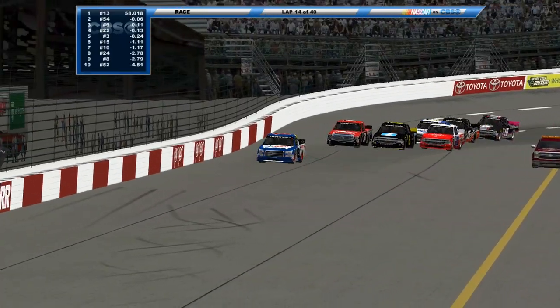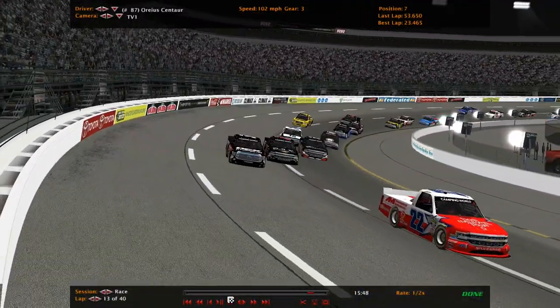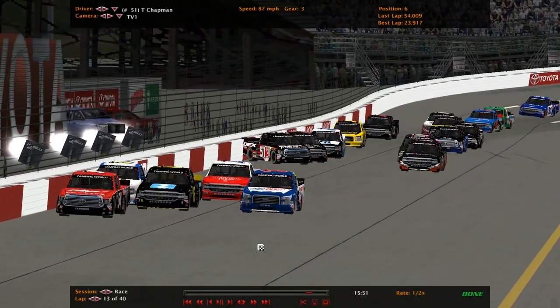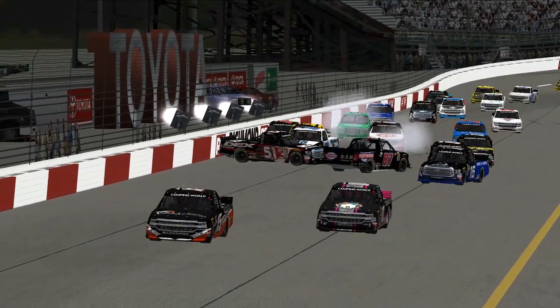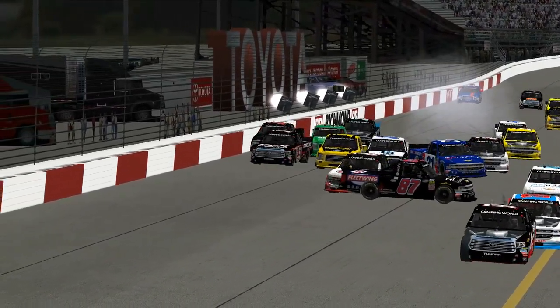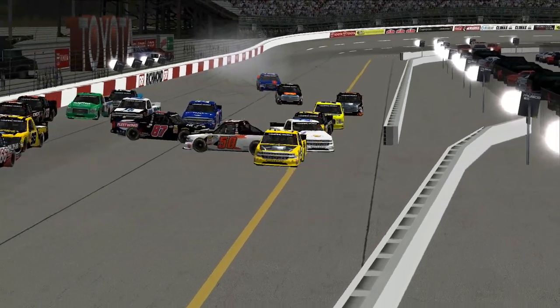Alright, let's take a look at the replay. These guys really like to use the outside line, but it's not working out. First to start with Travis Chapman. He's in the wall. Aureus got into him, got him to McGann. Both of them spin around right in front. First to 16. And then they all just pretty much stack into each other. Again on the back straightaway. A lot of trucks are without hoods.